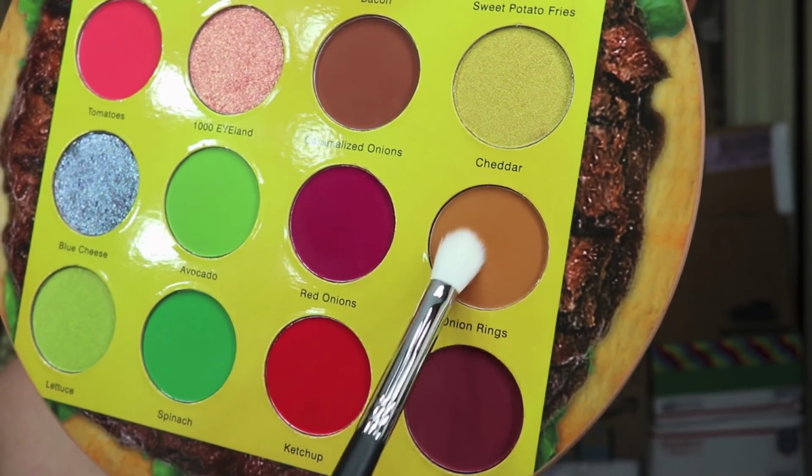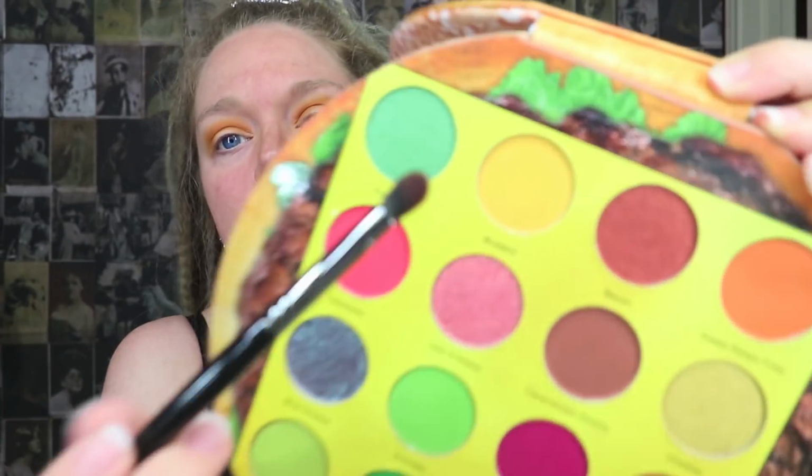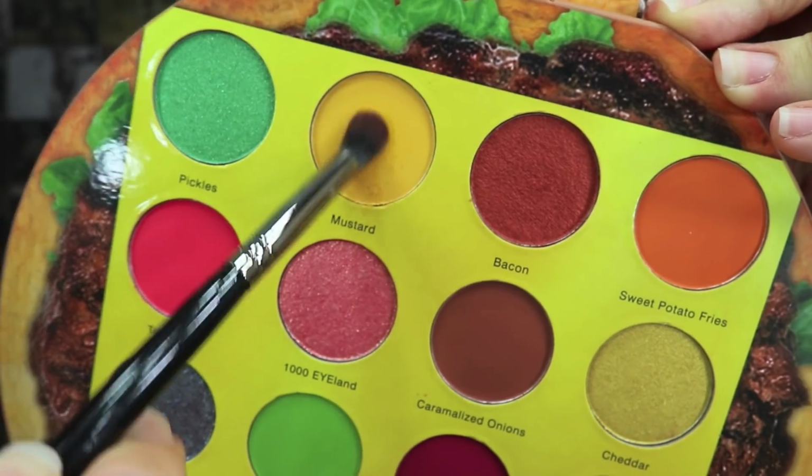So far, so good. I just went through, laid onion rings down as kind of like my base shadow in the crease. I kind of don't know where I'm gonna land with this, honestly. I feel like these are exotic colors for me. I think I'm gonna go through and try and pull out more of this yellow color and blend everything out just a little bit more. So I think I'm gonna pick up this crazy matte yellow color called Mustard.